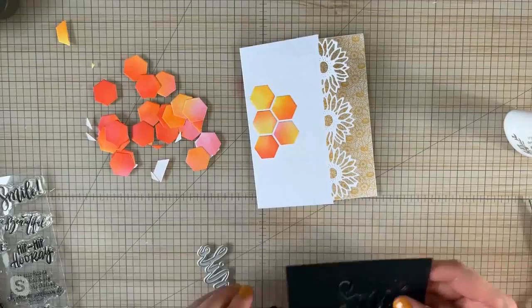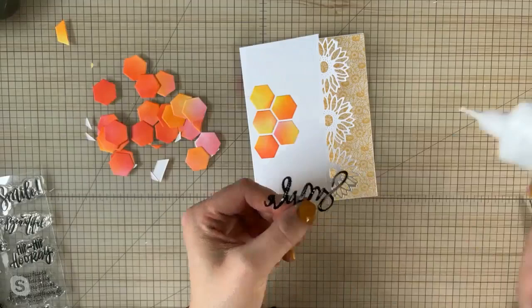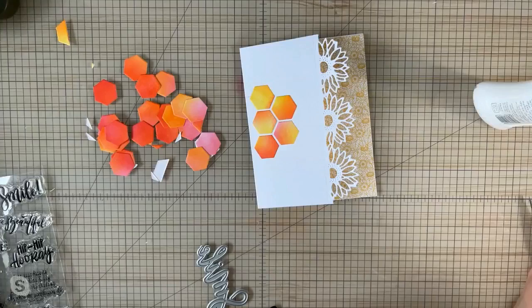Carol, lovely Carol on our team as well, said, welcome to the team, Justine. Love this collection. Yes. Thank you. We all do. It is beautiful. Carol and Ruth, if you're just joining, you've already missed two cards. She's like the super speedy crafter.